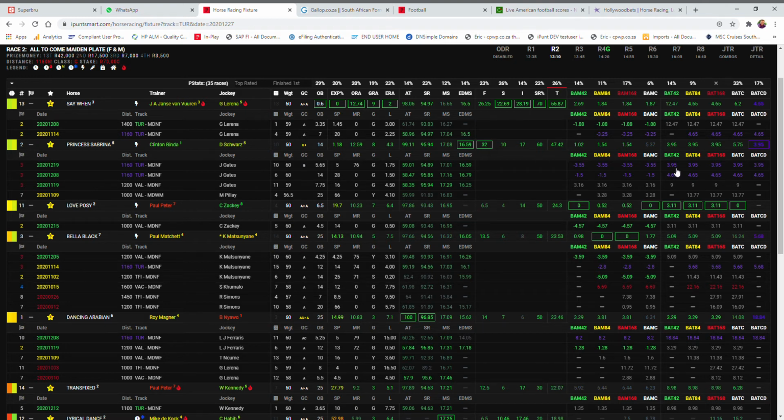59.01, 3.95 bat. The time before that, 58.47, also a good 4.65 bat. And now Gates is getting off with Schwartz getting on, and it's Clinton Binder's only runner for the day at 14 to 1. That's not a bad little option.